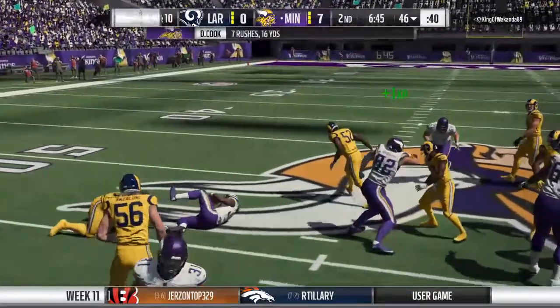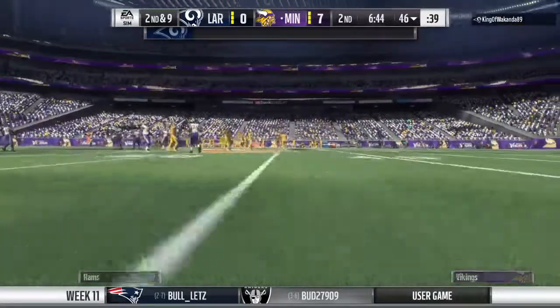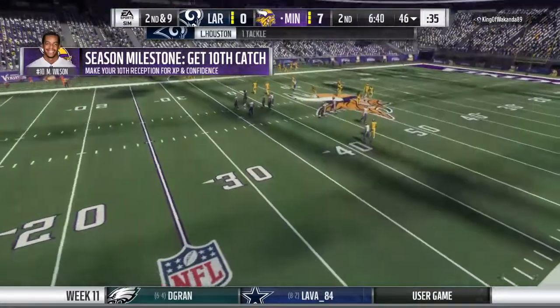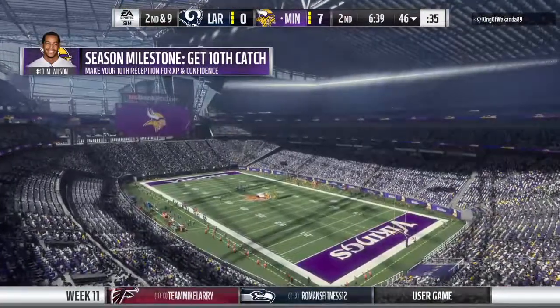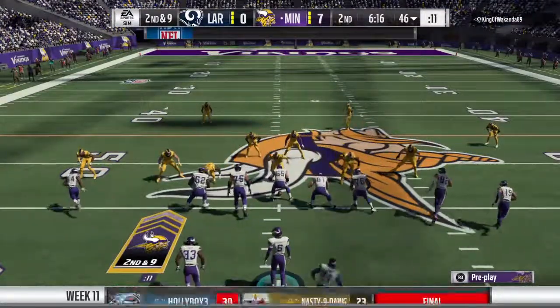Now Cook, and no room that time, getting it to about the 46. Just a yard on the first down carry, so it's 2nd and 9. Well, he hasn't made much of an impact in the running game thus far, and after that last run, not much is going to change in that area. He hasn't been able to get anything going, and really the offensive line not helping him much.